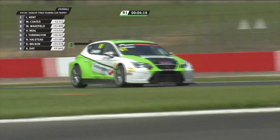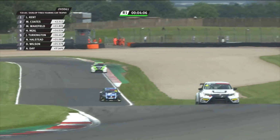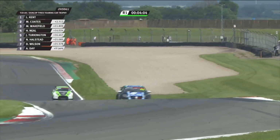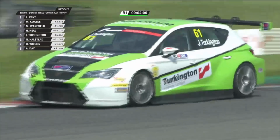It might be, can Henry Neal catch Mark Wakefield? Can James Turkington catch Henry Neal? Yeah, or maybe they'll all come together here. We've still got 4 minutes plus 1 lap. The race distance in TCR UK is 23 minutes plus 1 lap.